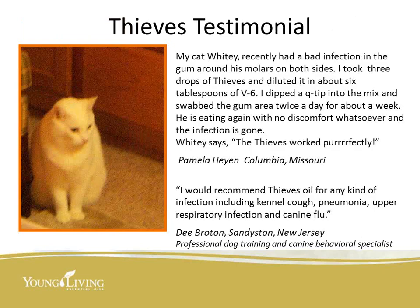So this is Pam Hyan's cat, Whitey. Whitey recently had a bad infection in his gum around his molars on both sides. So she took 3 drops of Thieves and diluted it in about 6 tablespoons of the V6 mixing oil. She dipped a Q-tip into the mix and swabbed the gum area twice a day for about a week. He's eating again with no discomfort whatsoever, and the infection is completely gone. Whitey says the Thieves worked perfectly. That's Pamela Hyan, and Pam's from Columbia, Missouri, if some of you didn't know.